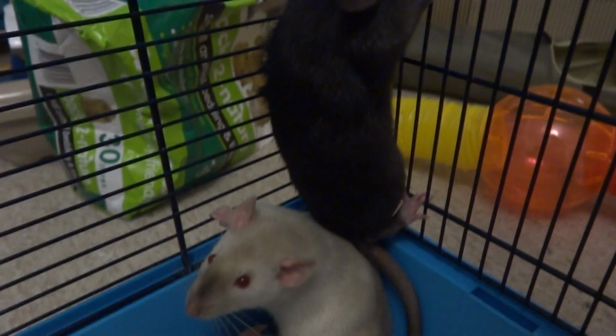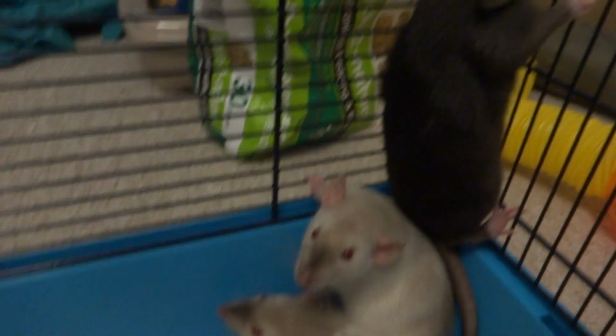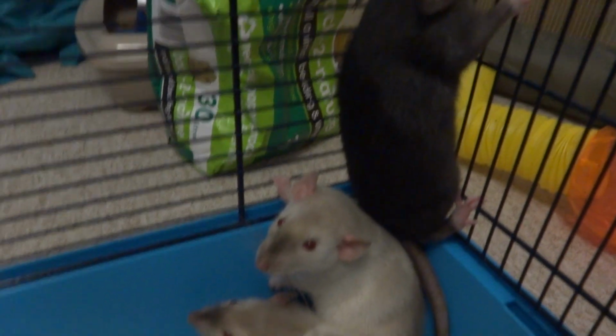But anyway, I'm going to get to know these little guys and little girls, and I'm just going to move them upstairs now into the bedroom where the other boys are, because otherwise the big girls won't leave them alone. But that's our new arrivals. Very, very sweet little ratties.